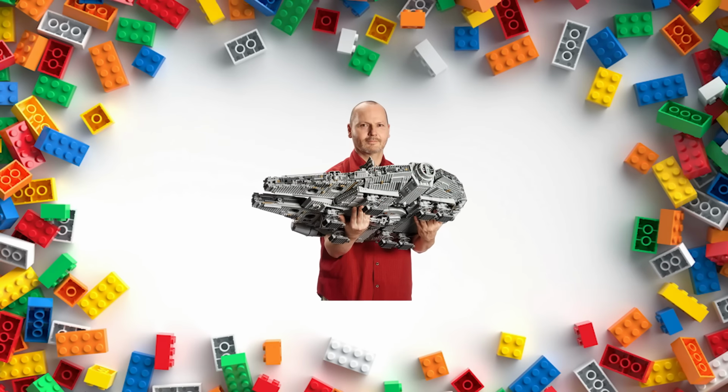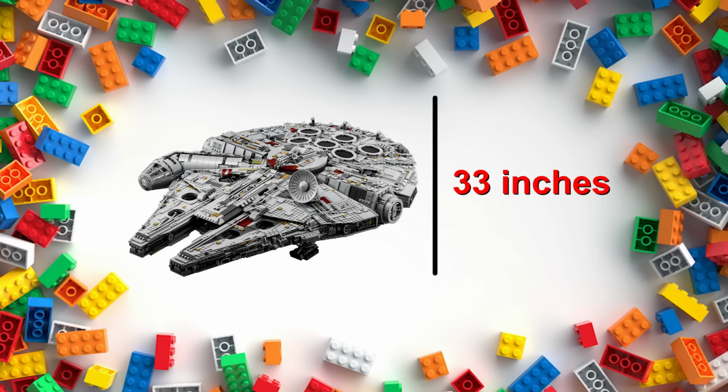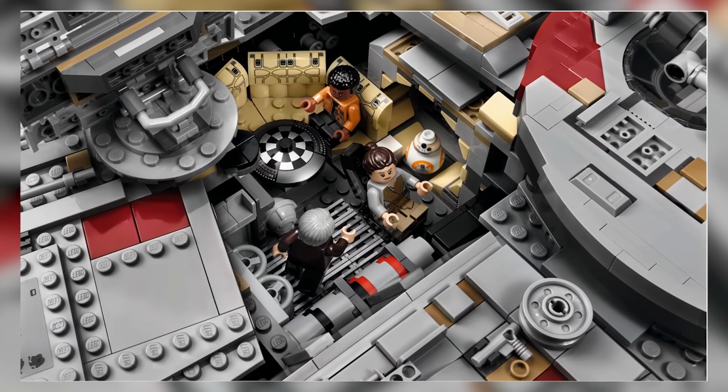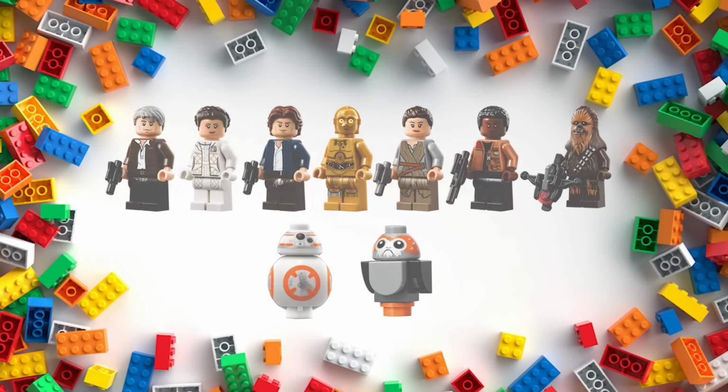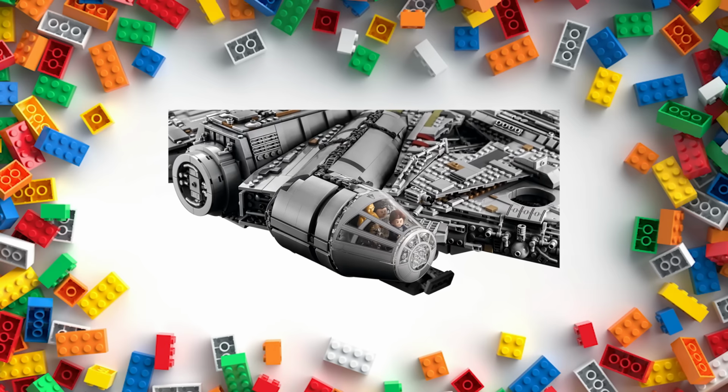If you want to pick one of these up for yourself, make sure you've got enough room. It measures 33 inches long and 22 inches wide. This set features an incredibly detailed minifigure scale interior with 8 minifigures to go along with it. And the best part is that the cockpit can hold 4 minifigures, unlike some other Millennium Falcon sets.